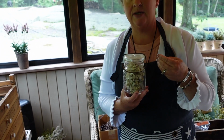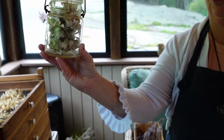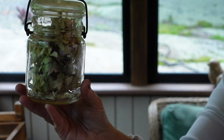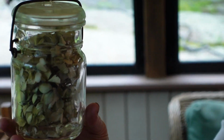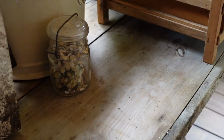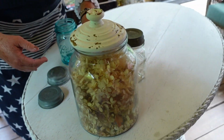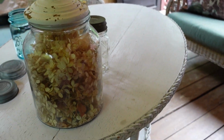So this is a clear mason jar. Look how simple, but pretty that is, and this has got a hint of blue. So again, prim or Farmhouse. I think it could go with any decor. Oh, I think so. You could put them outside. This one I filled and I put in a big jar with a white top. Oh, that's cute. And it's simple.